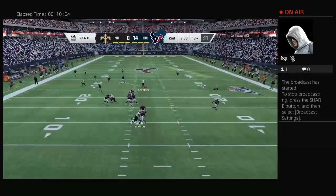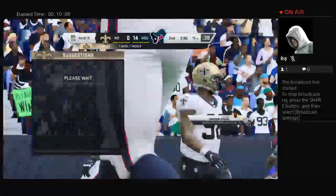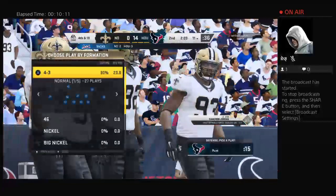Throwing on 3rd down, Watson. Under pressure again, and down he goes again. The sack coming from defensive end Cameron Jordan.